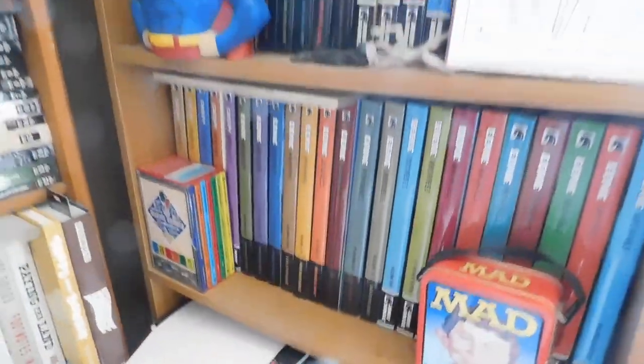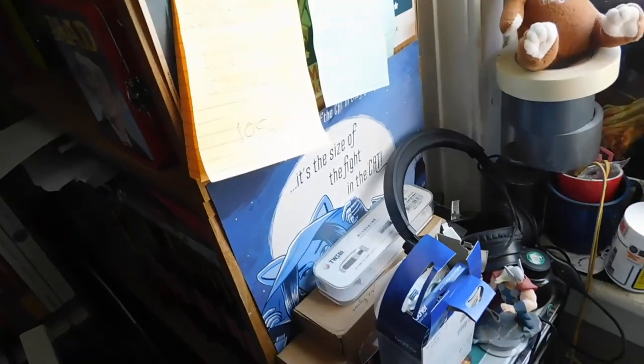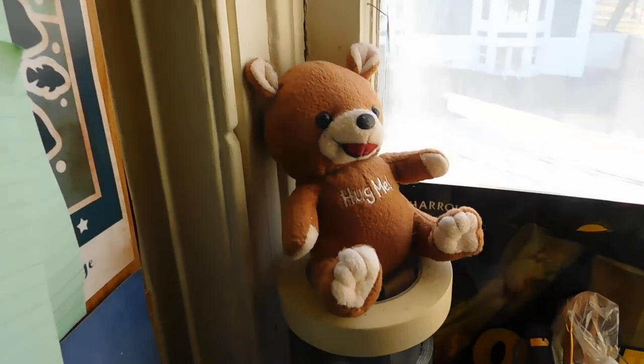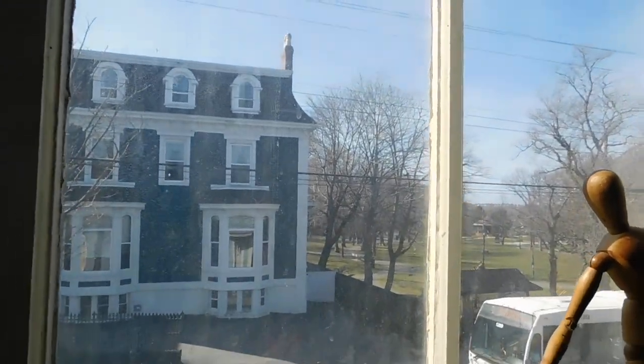Now down here, we'll move this out of the way, is my Warren Archives. So here's my Creepy, Eerie, and my Vampirella. Then down there, there's a bunch of Valiant stuff and all that. And then there's some more newer books here that have to be shelved. And then right over here is all my various stuff that just decorates the place, including a swear bear, which is hard to find these days. And out the window here, you can see Bannerman Park, which I live next to.